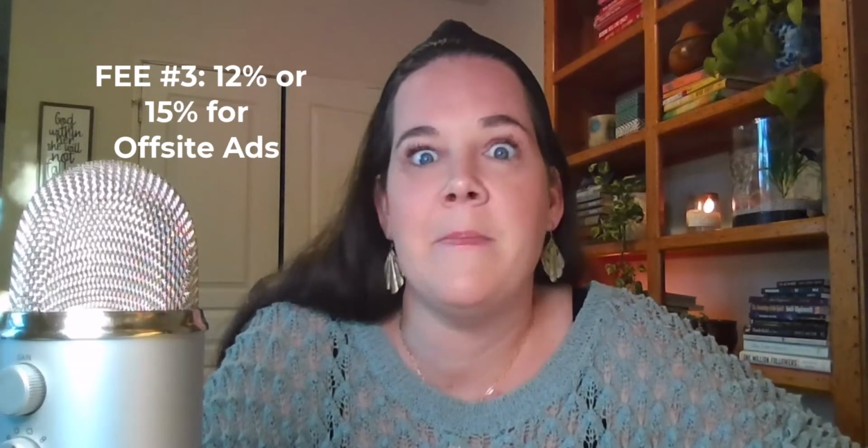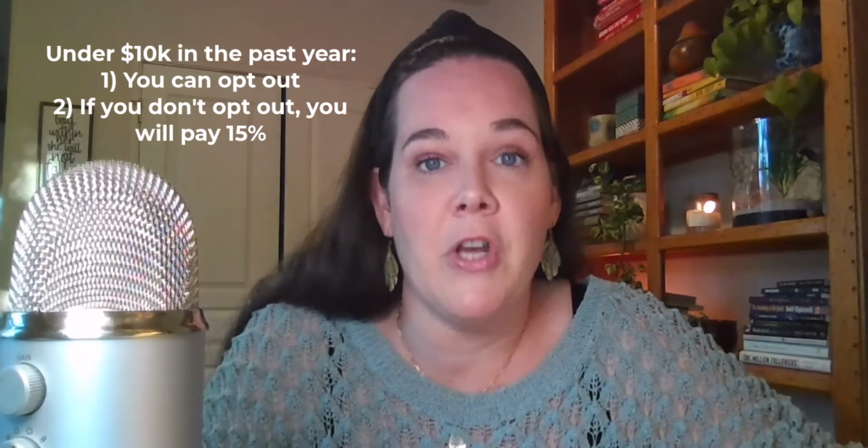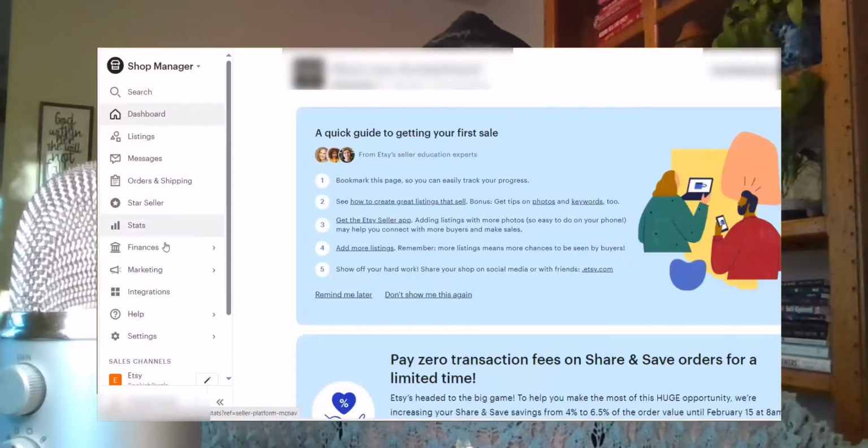The third fee to be aware of is for off-site ads. So one of the ways that Etsy drives over 90 million shoppers to the marketplace every year is they place ads on our behalf throughout Google and other places on the internet where people are looking for products that we sell. So they could potentially put an image or a link to your listing all over the internet in one of these off-site ads. If your sales are under $10,000 per year, you can actually turn them off, opt them off. I'll show you how right here.